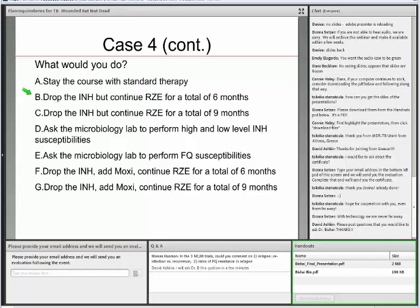I would say that answer B is incorrect because this patient has a large cavity, and we know that in individuals with extensive cavitary TB, treatment should be run for a total of 9 months. So this gentleman is likely destined for a total of 9 months of treatment. But then the question is, should we be using moxifloxacin in INH-resistant tuberculosis? And that's a burning question.